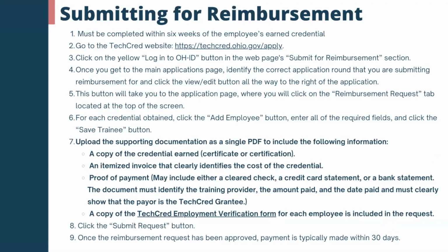You're going to log in to TechCred the same way we did the first time. Then go to the main applications page, identify the correct application round. So there might be scenarios in which you have several employees completing several different credentials in different rounds. You want to make sure you are submitting reimbursement for the correct round. And then click the View Edit button all the way to the right of the application. So if you've never been into TechCred before, you'll see a little eye. It's a blue eye that you'll click to view, edit, and submit for reimbursement. So remember how we had those 3 tabs when submitting for approval, applying for TechCred the first time. When you're ready for reimbursement, a reimbursement request tab will appear as the 4th tab on the top of that screen.